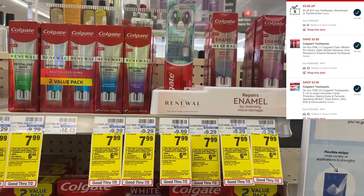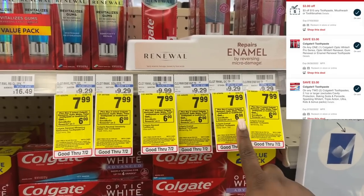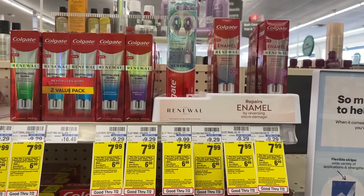So with those three coupons, I should pay $6.98 at the register. Then I should get back a $6 extra buck. That will make these only 49 cents a piece.